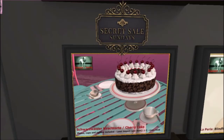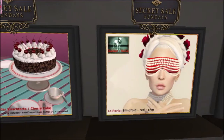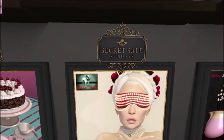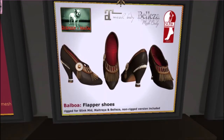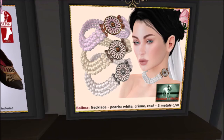And underneath that, we have a cake. Yummy cherry cake. Oops. Oh, and then we have this blindfold. That's pretty. I want to get a bedtime blindfold. Yeah. That's what I'd like to get. And they have shoes. Aww, the earrings are cute. Flapper shoes. Oh. Flapper shoes. And a pearl necklace.